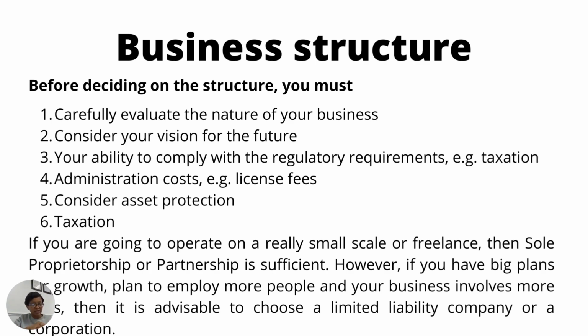Also, you have to consider asset protection, which is what I had mentioned before, the line between your personal and the business. Because for a sole proprietor, if the business, for instance, is owing someone and it has to be liquidated for some reason, there's no line, your assets will be taken to cover the business debt. But if it's a limited liability, there's a line where only the business will pay for the business debts. So you need to consider that as well.